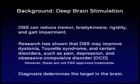So DBS can reduce tremor, bradykinesia, rigidity, and gait impairment. And research has also shown that DBS may improve dystonia, Tourette syndrome, and certain disorders such as pain, depression, and obsessive-compulsive disorder, or OCD. However, these are not FDA-approved treatments, so they're only available through compassionate use. And the diagnosis determines the target in the brain.